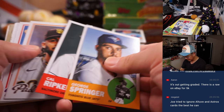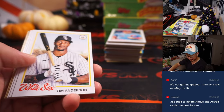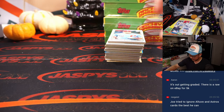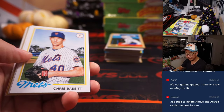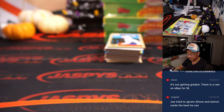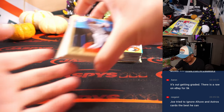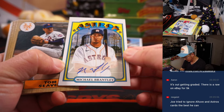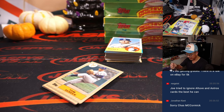Not true, Rex. In a group break, I want to make sure that the cards get to the right person, especially since Jackie picked up the Astros straight up, Rex. So somewhere in there, Jackie. All cards ship, it'll get to you. And there's a Michael Brantley for Jackie in the Astros. Yes, there you go, Jackie. Thanks for grabbing the Astros.